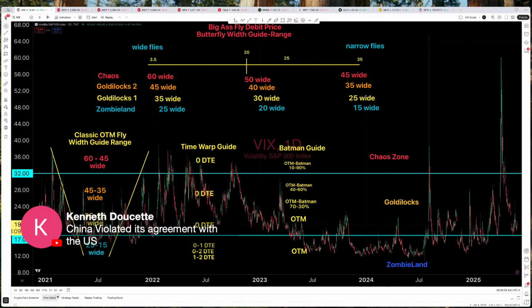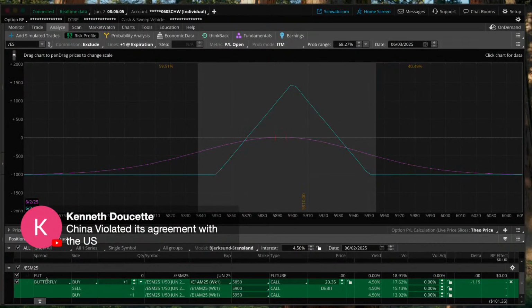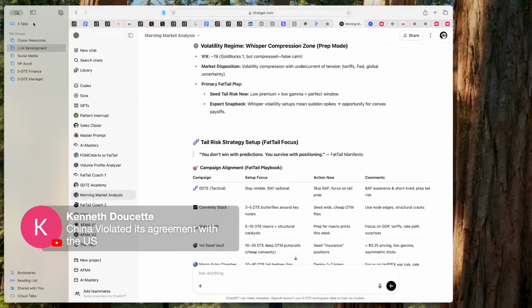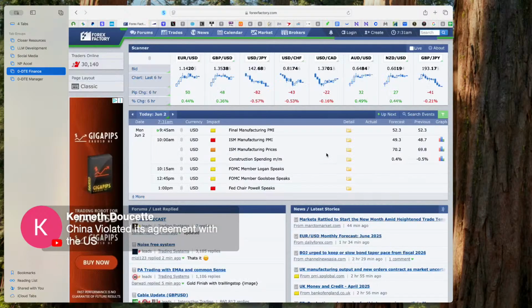We got a lot of economic reports this morning too. The economic calendar is filled. But see, there's the big ass fly. Let's go back to the economic reports. We need to go to Safari for this. I know that is the report that I wanted to show you. But let's see. We go to finance. There it is.